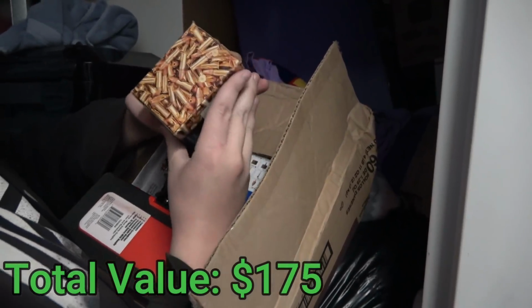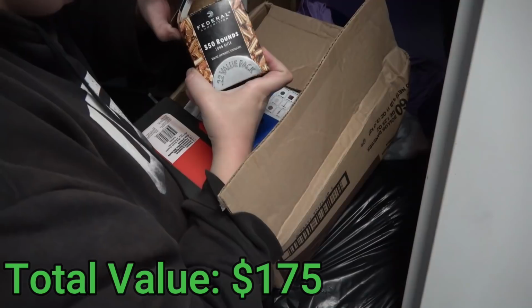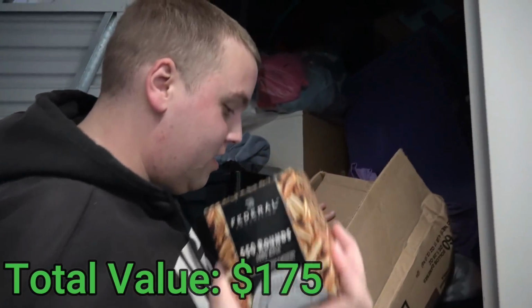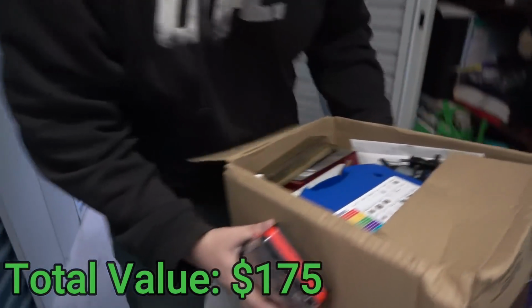Oh, these 22s. It's 550 rounds. Please be actual 22 and not BS. Oh, nice. Brand new box of 22 LR. Put that over there, can you please? Thank you very much, I'm glad we came out. Oh, I see. Is there more? There's more. All right, put it down.